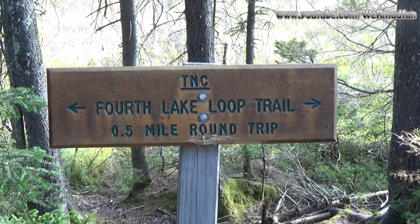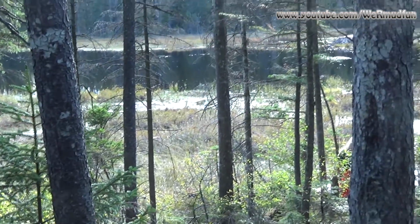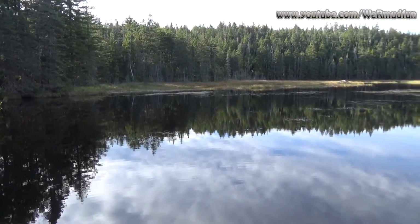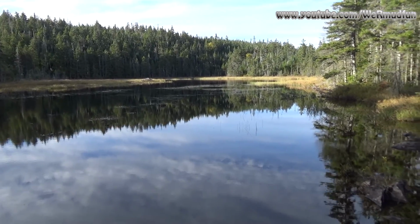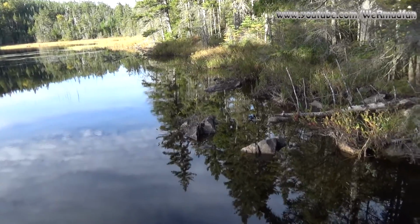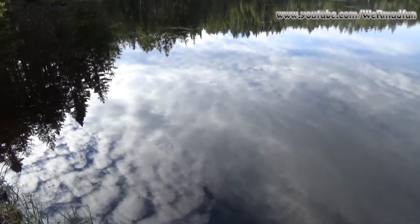All right, we have made it to the fourth lake loop trail. It is 0.5, half a mile, round trip. The lake is out there. I'll give you a better view of it. All right, welcome to the fourth Connecticut Lake. This is what's known as a glacial tarn, a mountain lake that's been formed by a glacier. It encompasses 2.5 acres and only has a max depth of 5 feet. It's little. Yeah, it's tiny. But this may be small, but this lake is very, very important. And we'll show you why in a minute.